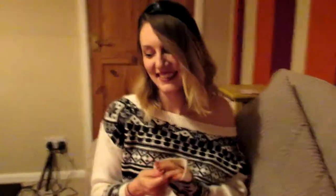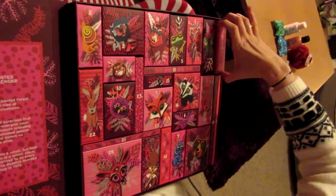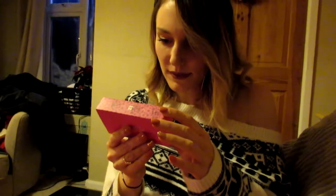My turn. So, the 12th. I can see it. What is it? It's not got an animal on it. Yeah, it's a bit of a plain one. I just like a print. What does it say? Donate and feel great. Support a charity that loves your spirit animal.